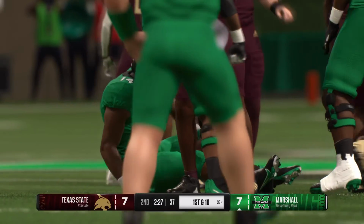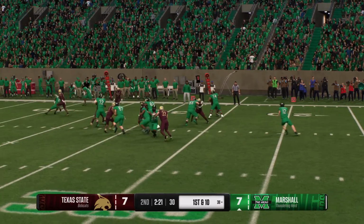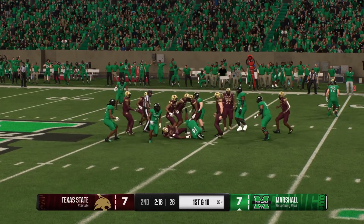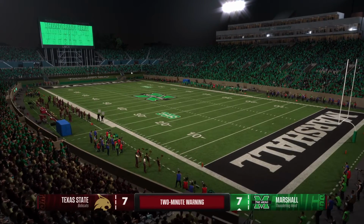They make the stop, and this running game moves the chains as they get the first down. And I don't care if I get it by 2, by 20, by 30, by 40. I just want to get the first down, understanding the situation, understanding where the sticks are. Doesn't have to be sexy, but I got to make sure I get to that stick, get to the first down mark.